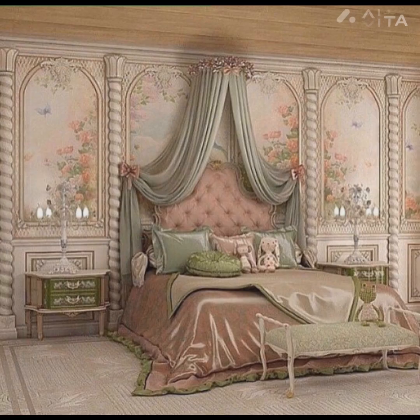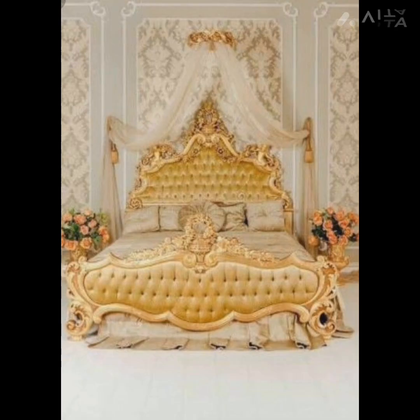In today's video, I'm going to share with you perfect and luxurious royal beds, unique designs for a European touch look to your bedroom, dream bedroom.